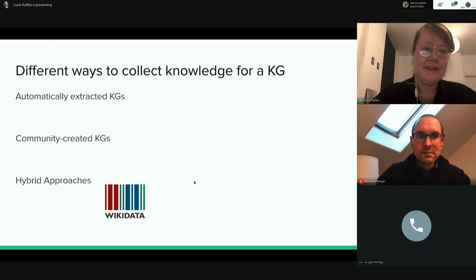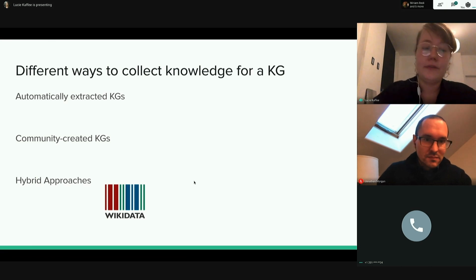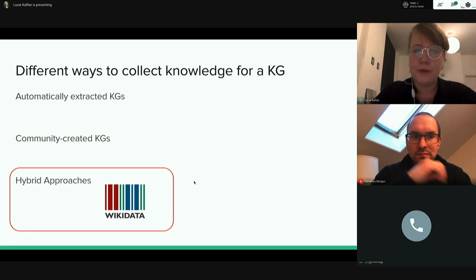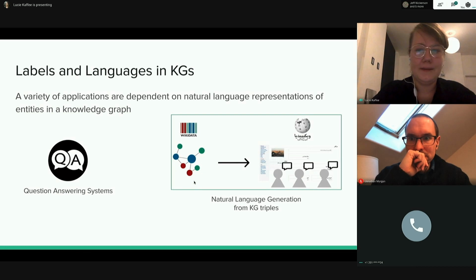So there are automatically extracted knowledge graphs, for example DBpedia, where they extract data from Wikipedia into DBpedia automatically with tools. There are community-created knowledge graphs. Those are rather rare, where experts maintain expert knowledge, Bio2RDF comes to mind. And then there are so-called hybrid approaches, which we obviously focus on, where automated tools, so-called bots, and the community together create the knowledge graph, for example, Wikidata.